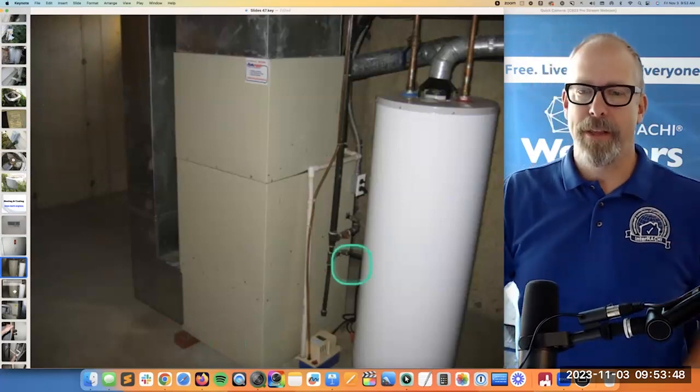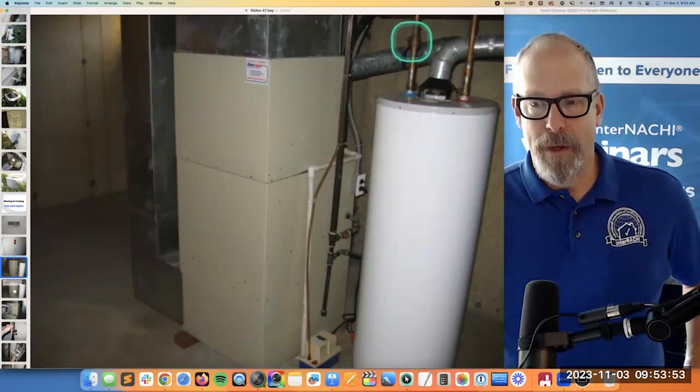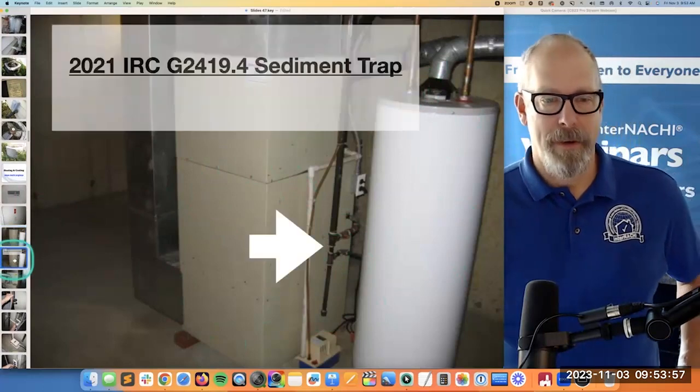I've identified everything. If you can identify everything in this picture and talk about it, whoop, shut-off valve on the cold water supply line, you're doing really well, right?